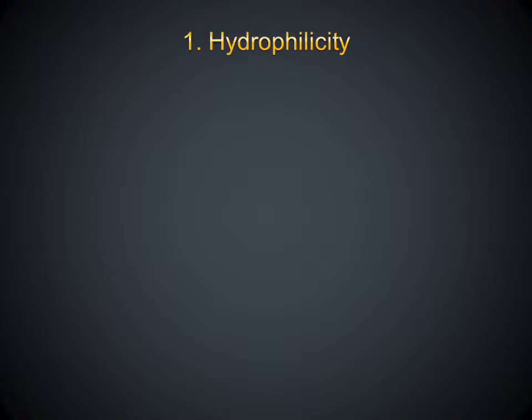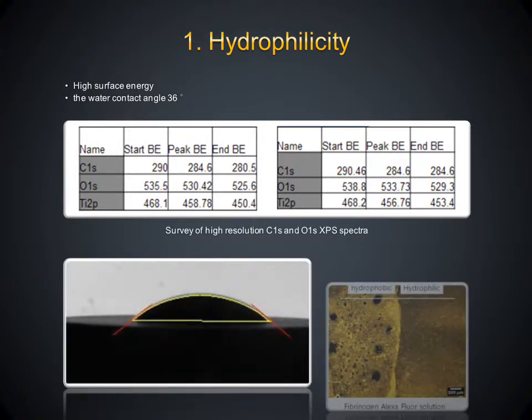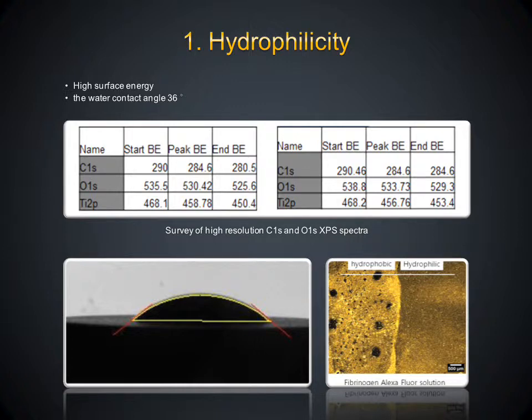The INNO implant system has a hydrophilic surface. After alkali solution cleaning, the oxygen element surface energy is maintained in a high energy status. In static water contact angle measurement, the water contact angle is 36 degrees, which means hydrophilic, below the 45 degrees hydrophilic criteria. On the hydrophilic surface of the INNO system, fibronectin in whole blood could be spread and coated in a thin and uniform film pattern on which osteoblasts attach and proliferate. But on a hydrophobic surface, fibronectin is coated in a thick and irregular film at the black dot.